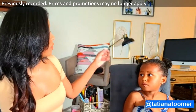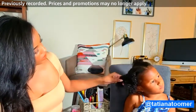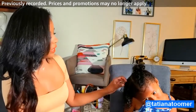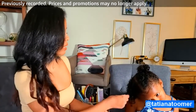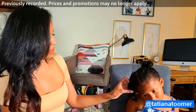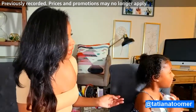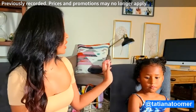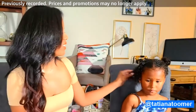And again, I just really love the definition that it gives her curls. And I feel like it even makes her hair more bouncy too, so it's fun for her to play with it. And then we just add in the BioSilk hair serum. Turn your head up. At the end, to really lock in that moisture as the finishing touch. But not only does her hair look great, it also smells really good as well.